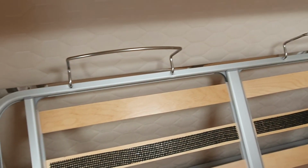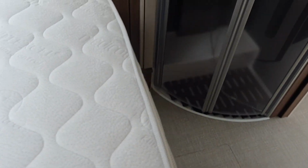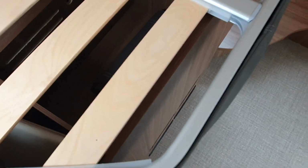Now, as you can see, this bed has been put up. So I'll just take this one down a bit to demonstrate. It goes down quite easily, but it has to be up because it's going to be difficult for people to view it and to see around it down here. Let's have a look under the bed. You can see there's some storage under there as well.